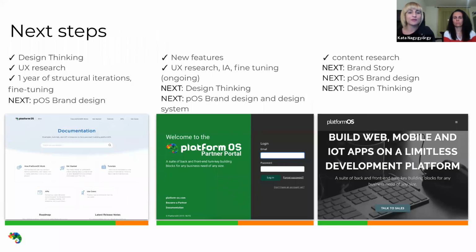So where are we now in this process? As you can see, the documentation site is the most mature. We started with design thinking methodology there as a result of UX research. We iterated the big vision, and now it's ready to apply the brand design to it.